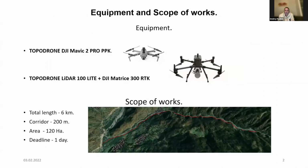Regarding our equipment, we had two drones from TOPODRONE. The first of them is the DJI Mavic 2 Pro PPK, and the second is the TOPODRONE LiDAR 100 Lite plus DJI Matrice 300 RTK.